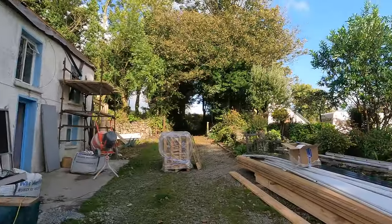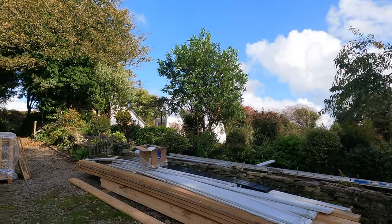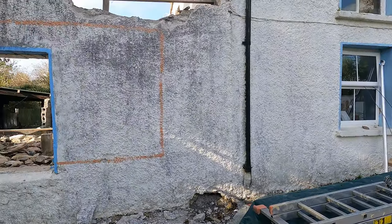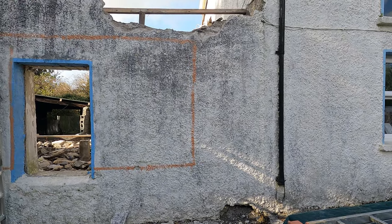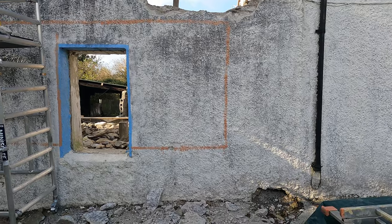Our neighbor's doing a bit of chainsawing, I think. A tree or two fell down in their land. We had a very bad storm last night. Our caravan was rocking. You wouldn't think it to look at the weather now, but I think it was up to 80 kilometer an hour gusts. So it's given us a bit of an onus to make a move on and to get this final bit of demolition done.